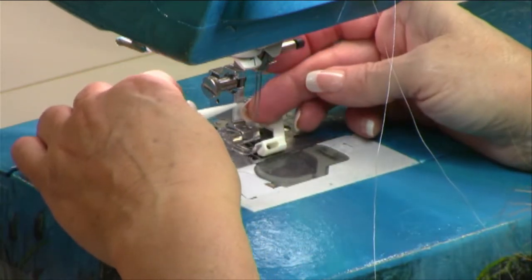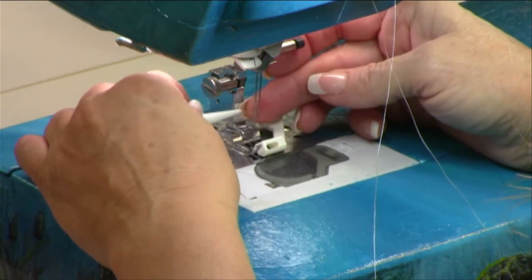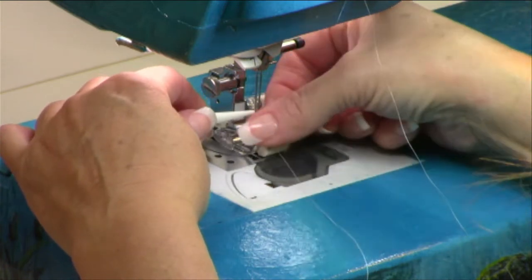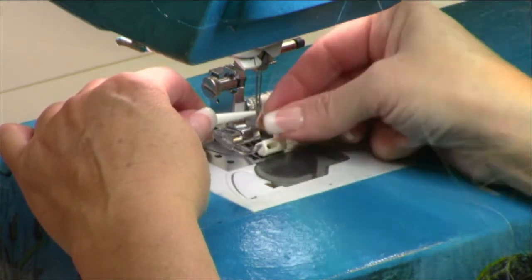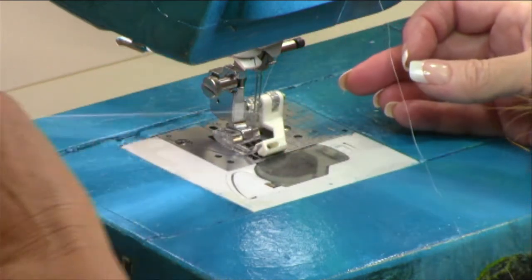It's easier if you don't have the thread in your hand at the same time when you're doing this. Oh, it was in there. And it's even better if you can see well enough to not even need a threader.